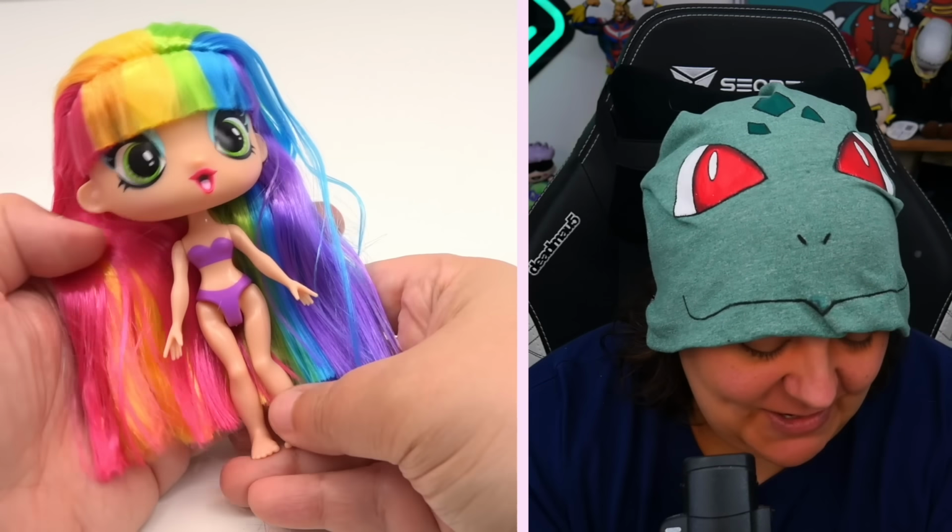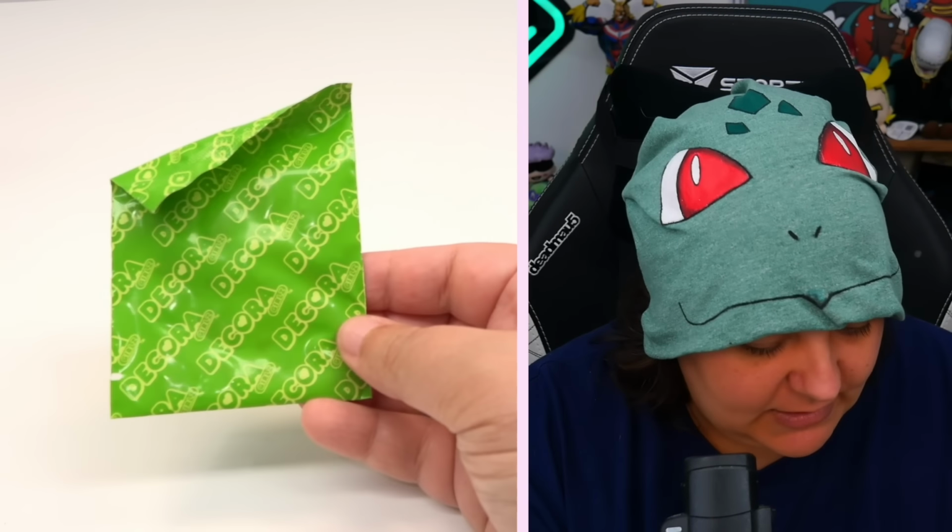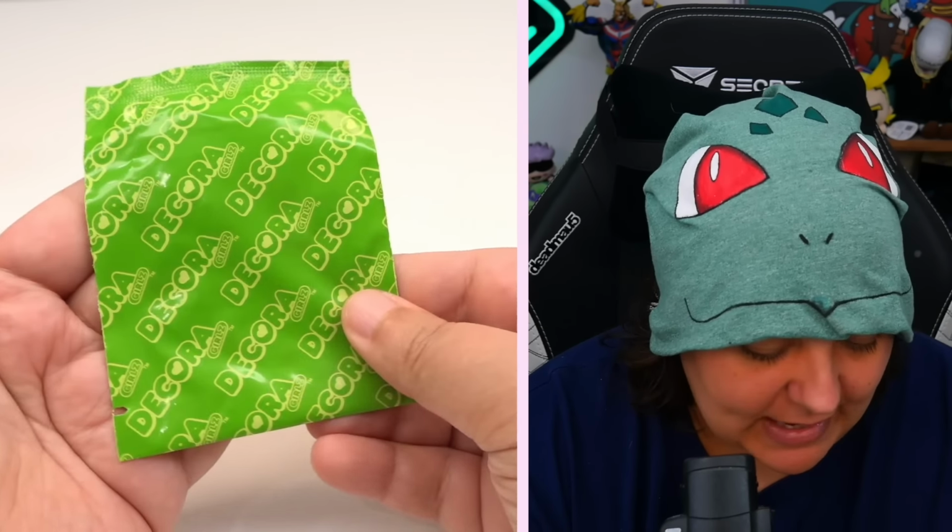But okay, this is cute. Very cute. I do like the design, the hair. Oh my goodness. I can't get over how soft this hair is. Absolutely phenomenal. But I think what's going to make or break this is going to be the surprises that we have in the mystery bags.